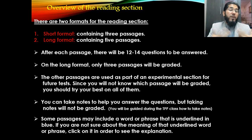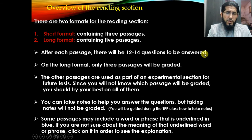If you face the kind of TOEFL exam that contains a long format with 5 passages, only the questions after 3 passages will be graded, okay? And let's see what it says about the rest of the passages. The other passages are used as part of an experimental section for future tests. When they want to provide TOEFL exams in the future, they want to use those 2 passages for the future experimental test. Since you will not know which passage will be graded, you should try your best on all of them, because you don't know exactly which ones will be graded. So you have to try your best on all of those 5 passages. You should try to answer the questions correctly for all those 5 passages.